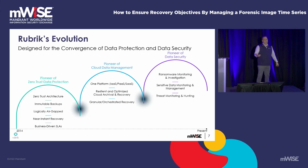In terms of our evolution in the company, it really started in 2014 when the company was founded. In 2015 was our first go-to-market. It was really centered all around a better mousetrap for backup. It was taking the complexity of a typical data protection environment, catalog servers, media servers, usually storage that's hanging off the network, and collapsing that down into a hyper-converged platform that was immutable by its nature and air-gapped by its nature.